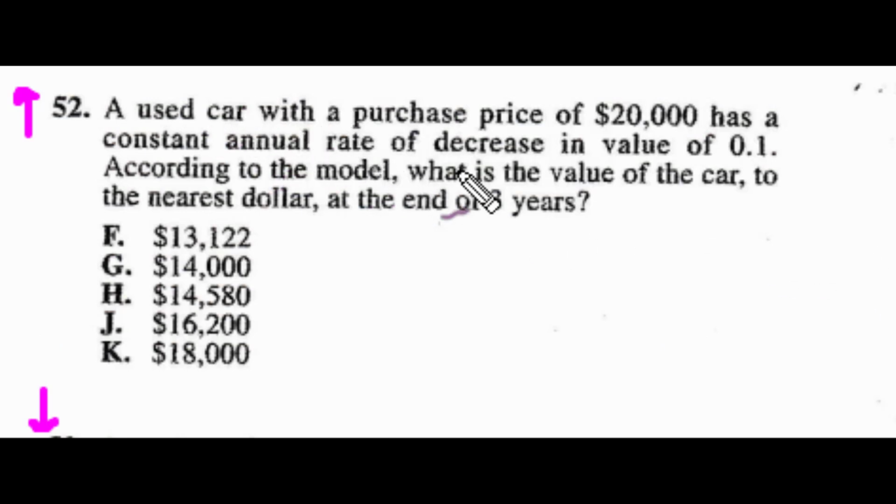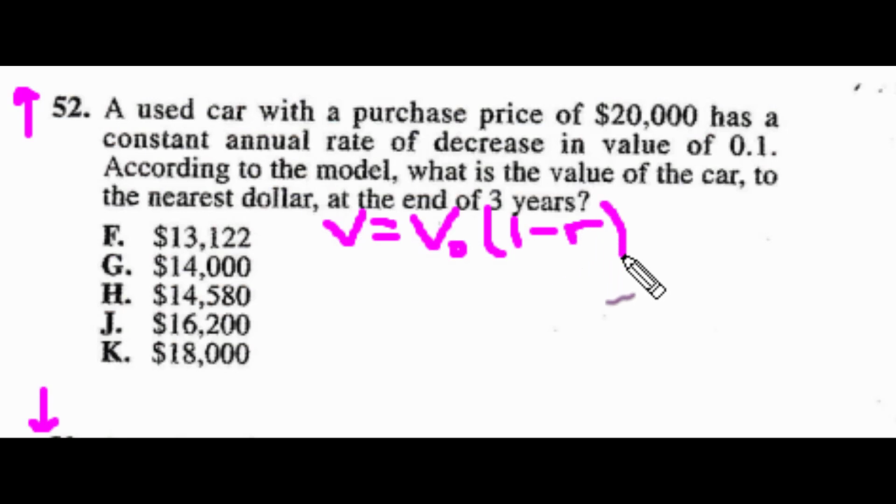So we're going to take the formula from above, and let's write it down here so we have it handy. V, the valuation of the car, equals the purchase price, V sub O, multiplied by 1 minus R. R is going to be the depreciation, and then we're going to put that to the exponent of t, which is time. This is the part maybe that you get confused on: a used car with a purchase price. So is this the valuation price, or is this the original price? Here it says purchase price. Even though it's a used car, that's what we're trying to solve for here. So the purchase price here is V sub O.